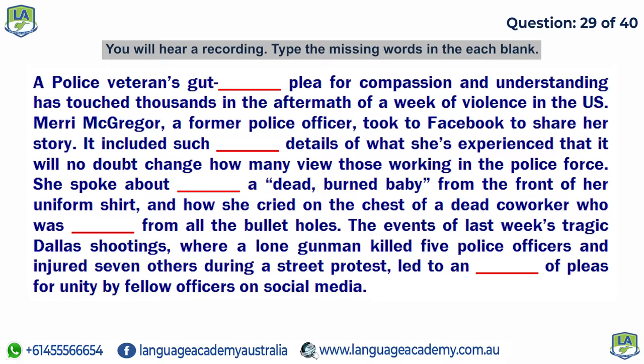in the police force. She spoke about peeling a dead, burned baby from the front of her uniform shirt, and how she cried on the chest of a dead coworker who was unrecognizable from all the bullet holes. The events of last week's tragic Dallas shootings, where a lone gunman killed 5 police officers and injured 7 others during a street protest, led to an outpouring of pleas for unity by fellow officers on social media.